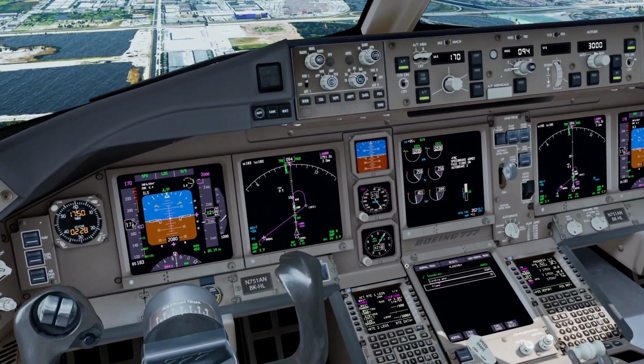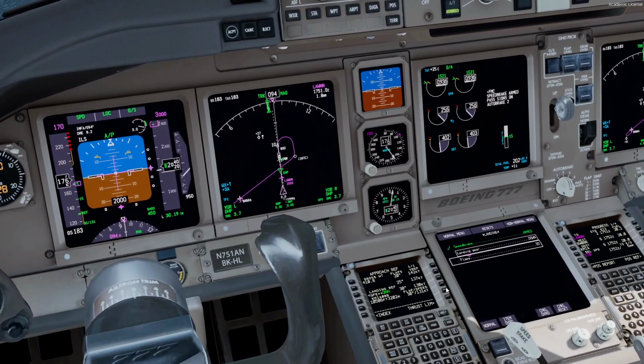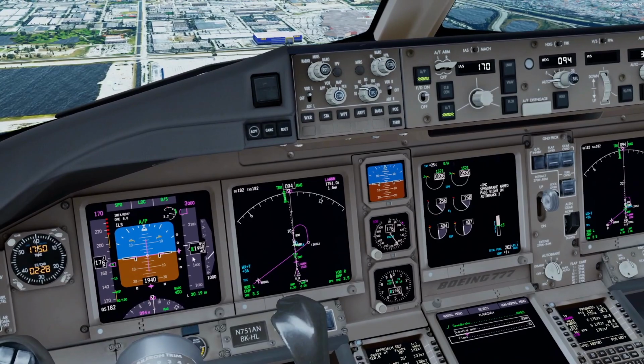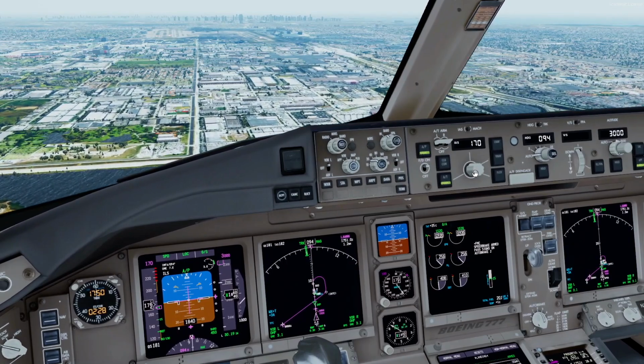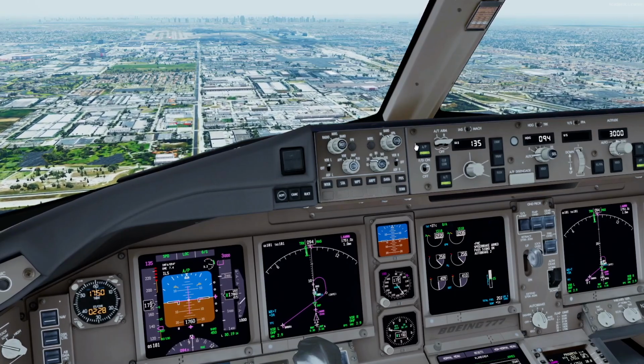So now we are 8 miles out. Final approach speed will be 130 plus 5, makes it 135. And let's dial down at approximately 7.5. I think we can do it now. 135, and then we drop the gear.